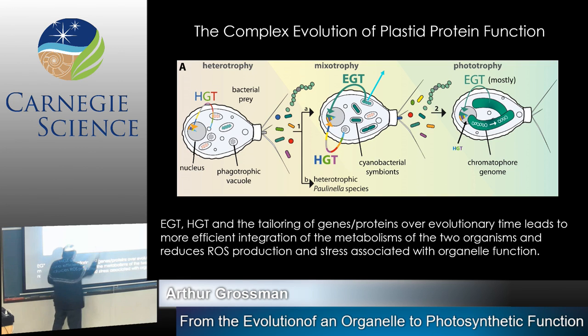And in fact, this HGT could promote or support the loss of genes from that chromatophore. And that's what it looks like happens. And as you go on in the evolutionary process, you'll still have HGT, but now there's no eating. This organism no longer ingests bacteria. And most of the gene transfer would be through EGT. So that's how we think that's happening.